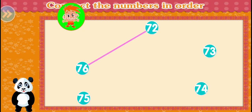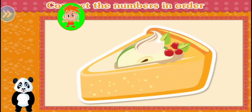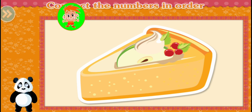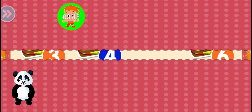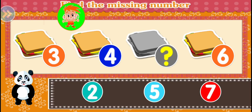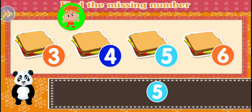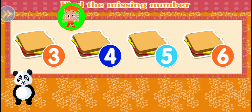Connect the numbers in order. Find the missing number. 5. 3, 4, 5, what? 6. Brilliant!